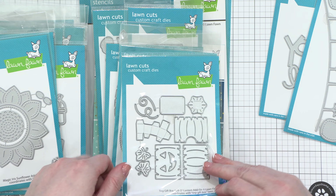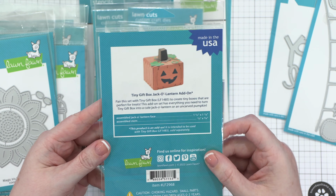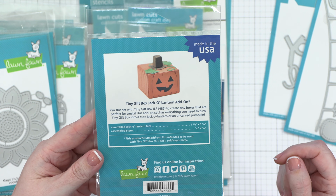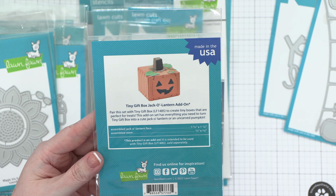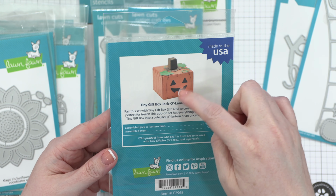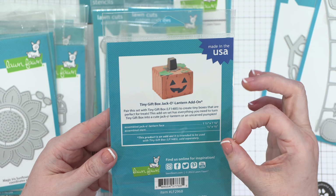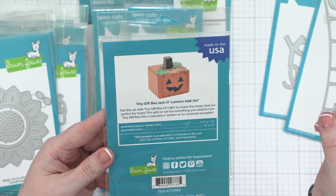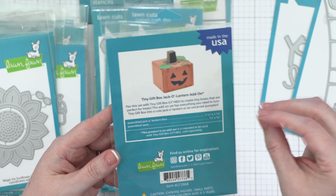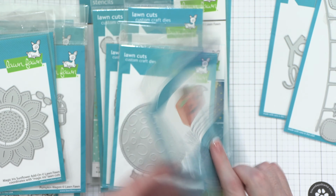Okay, these are adorable. Tiny Gift Box Jack-O-Lantern add-on. So you can see it built on the back here. Isn't it so cute? I think that'd be adorable. Like if you're doing a Halloween party for smaller children, you don't even have to put treats in it. You could put in a little eraser. You could put just anything that's really small, little fidget spinner type things, a little squishy. And I know the kids love the squishies right now. You could put a little squishy in there. It's adorable. So, I mean, it doesn't have to be for treats.